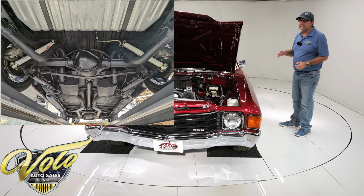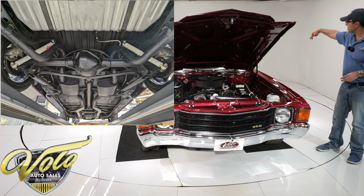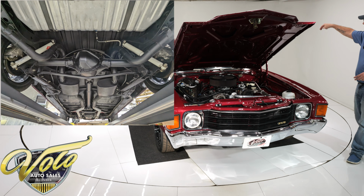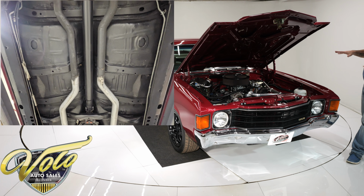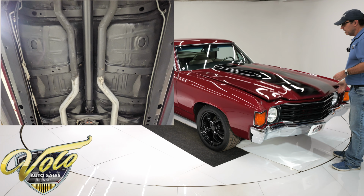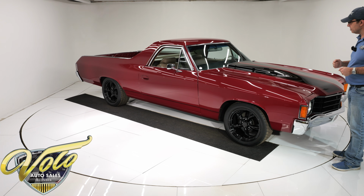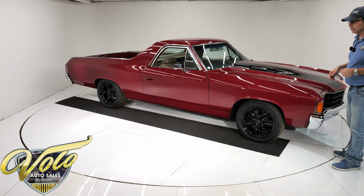It's got a nice exhaust system. There's splitter tips on both sides. You just barely see the tips sticking out under the body there, so everything's tucked up and done really well. Disc brakes at all 4 wheels. New fuel system. You look up at the motor, it's clean.